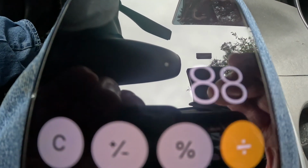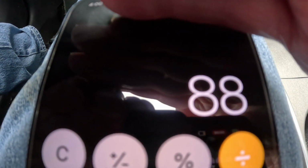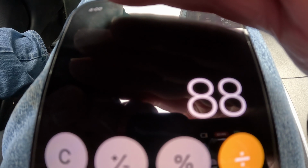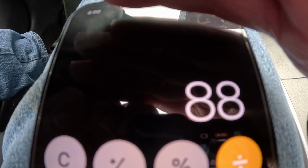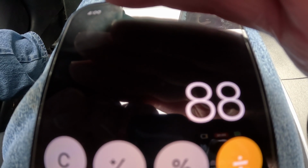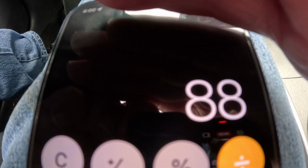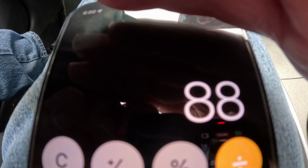Okay, here's your calculation. The cost of energy for this trip was 88 cents. Okay? 88 cents won't even buy you a third of a gallon. Oh, no, it would buy... I really should give you the exact number, but anyway. 88 cents. How much gas can you buy for 88 cents? And can it take you 35 miles? Anyway, there you go. Onward, upward charge.